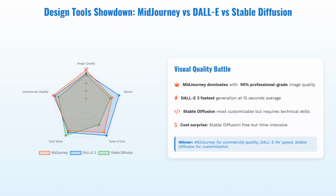offers incredible convenience. For somebody starting an AI design hustle, I'd recommend beginning with DALL-E for learning and quick projects, then upgrading to Midjourney when quality becomes your primary concern. Stable Diffusion is worth exploring only if you're technically inclined and want maximum control over your creative process.